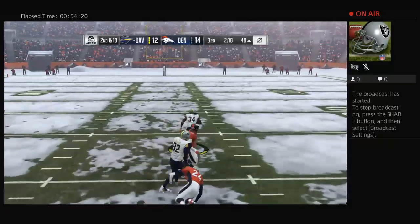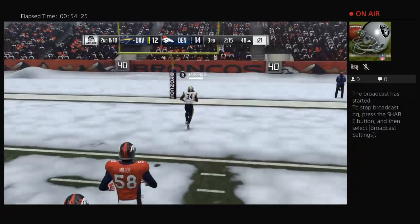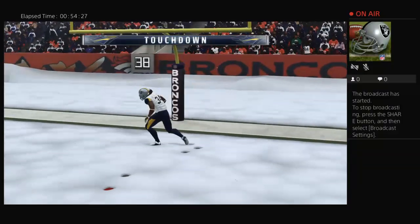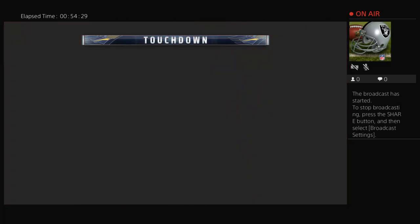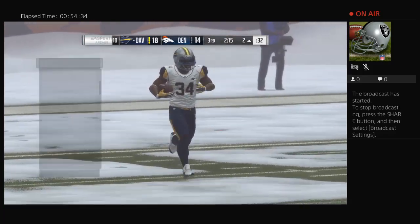Williams. Dashing through the snow. Touchdown. Ricky Williams, 48 yards. And his guys are able to strike for 6.